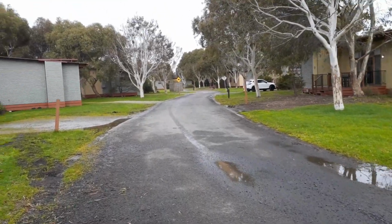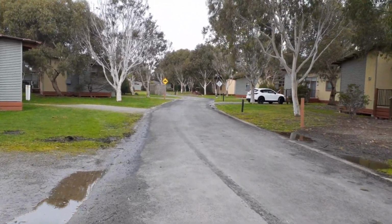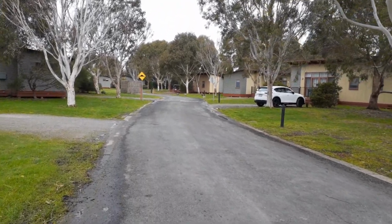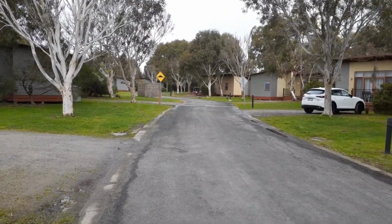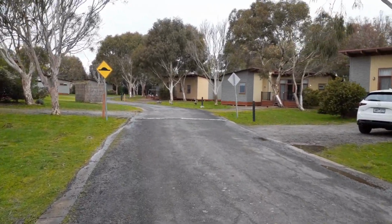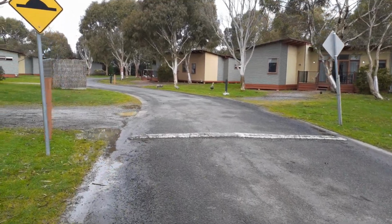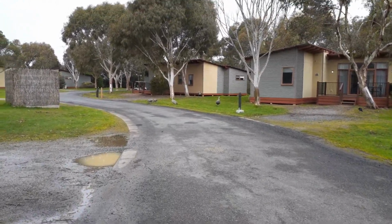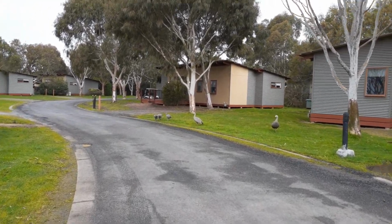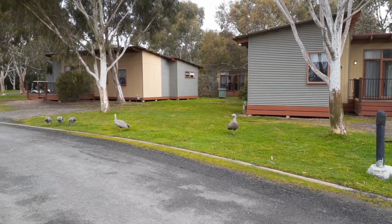And there's our little family of Cape Barren geese, still hanging out where I saw them at the beginning of this video. Hi there, little friends. Look at those cute babies. Look at you standing on one leg. Hey.